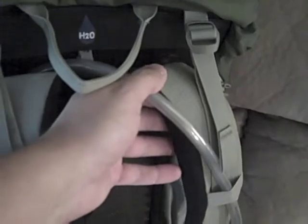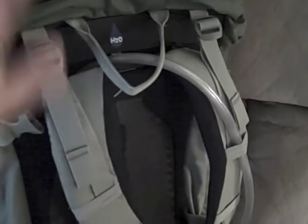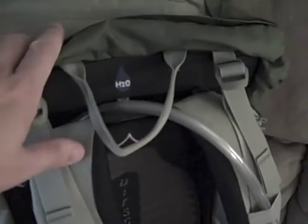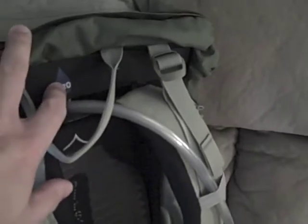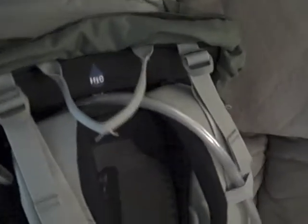Also, along with it, another Osprey product, I just wanted to show you this. You can't really see it very well, but this is the Osprey Hydroform Reservoir, which I bought specifically for this pack. I had a Platypus bladder in this pack before, and those work fine. I actually really like the Platypus bag, but it doesn't fit very well in the way this pack is shaped. It can really deform the shape of the pack, especially when you start getting it packed full of things.